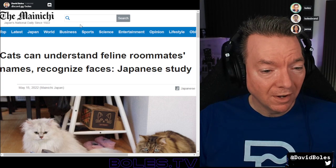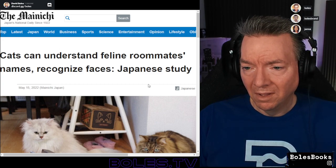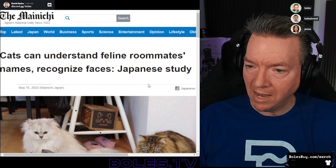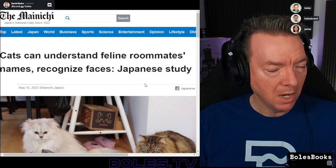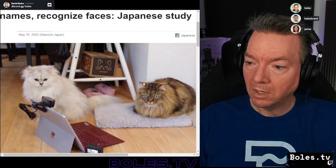Speaking of getting better, here's a cat story from Japan. More sirens in case you hear them in the background. Cats can understand feline roommates' names, recognize faces, says a Japanese study. Now, what I want to know is, cats understand feline roommates' names. Now, does that mean cat roommates? Or does it mean people who think they are cats?